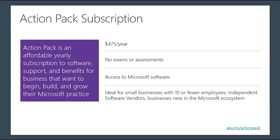Taking a step back and looking at the Action Pack subscription, this is an affordable yearly subscription to software, support, and benefits for businesses that want to begin, build, and grow their Microsoft practice. As I mentioned before, it costs $475 a year. There are no exams or assessments. You get access to Microsoft software, which can help your business save on operational costs, as well as enable you to get to know Microsoft products in order to sell them better.